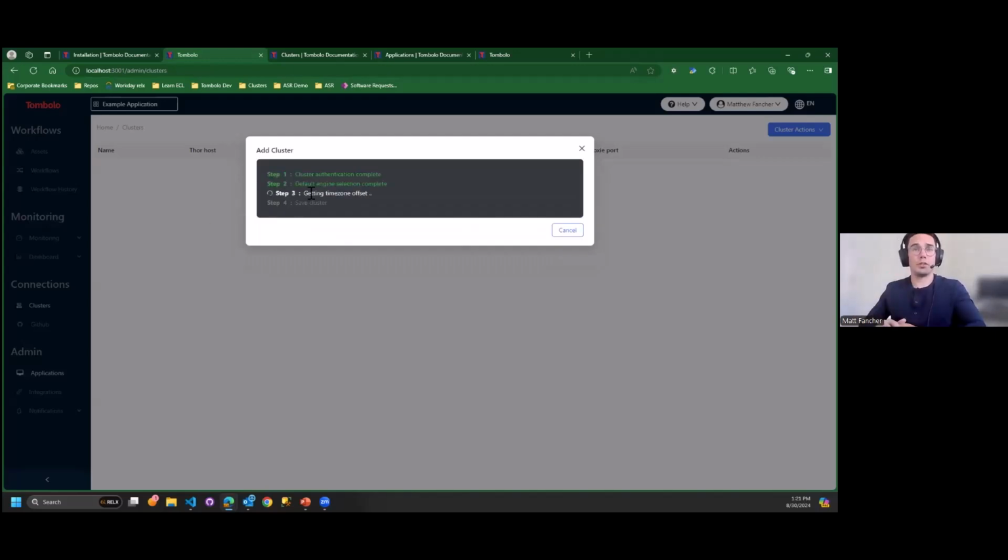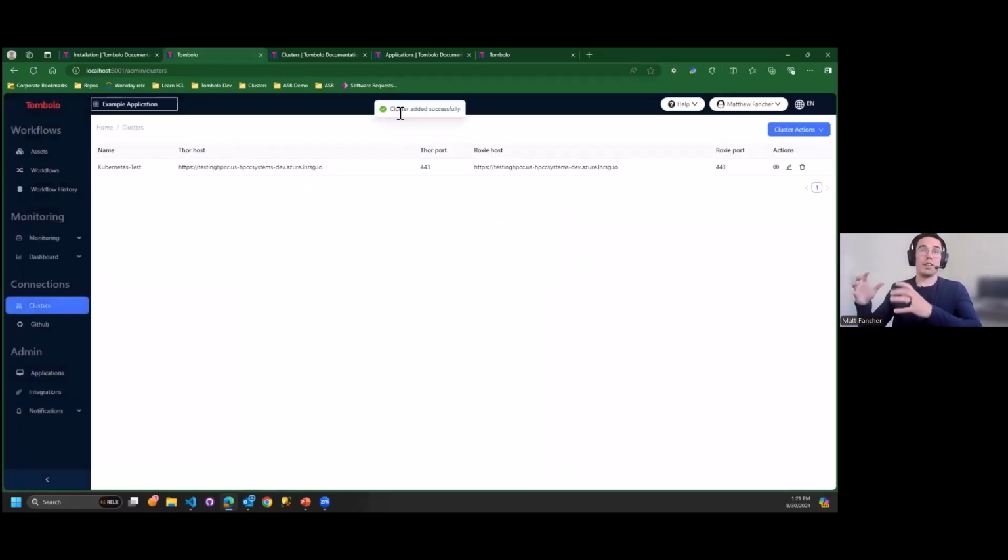Tombolo will go through a few steps of communicating with the cluster to make sure everything is okay. And once it's finished, we'll see a cluster added successfully message, and the rest of the application and left navigation will unlock, ready for use.